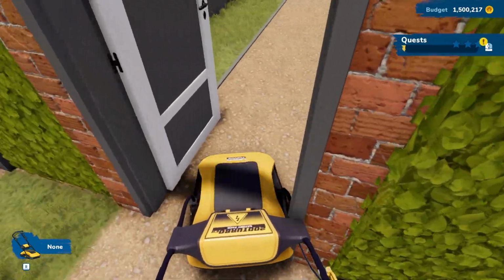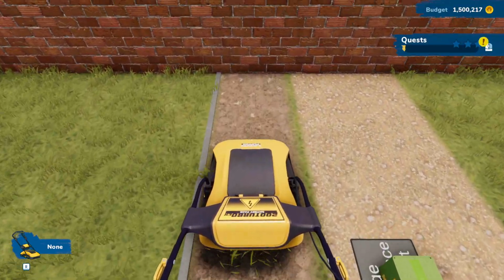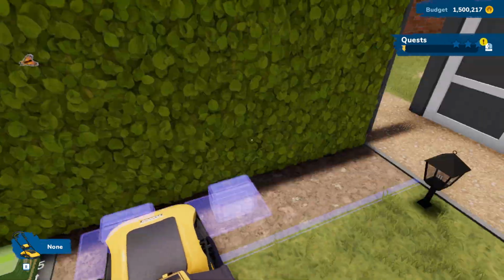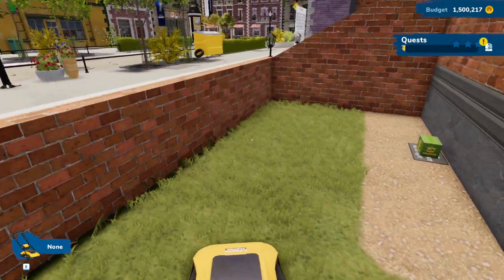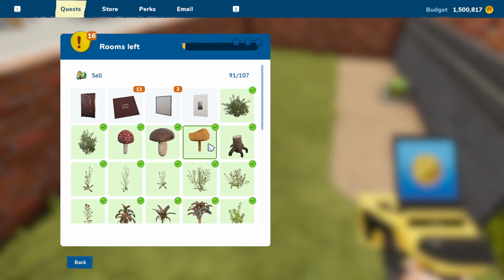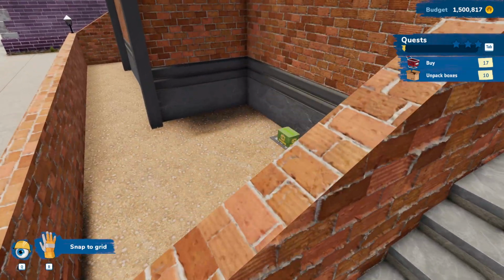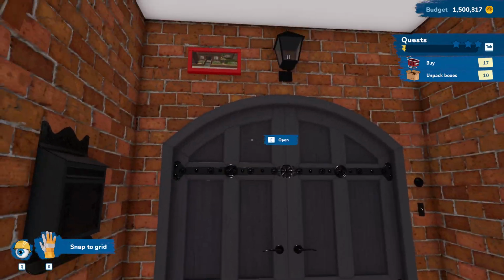Okay. Did we get this edge? Should we get this edge? We should probably get this edge. There we go. Okay. Is there anything else to mow? I think that was all that needed mowed. We still do have a lot of things to sell, but I think it's just pictures and things, so that's fine. Let's head on inside.